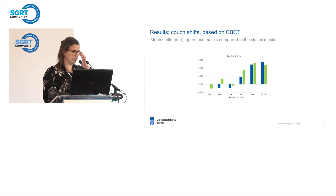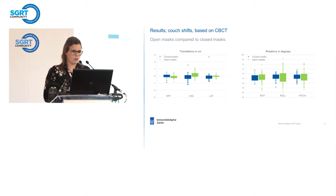And these are the shifts after the cone beam was applied. The blue ones are the closed masks, and the green ones are the open face masks. As you can see, there's a slight difference, but we did a test. There's no significant difference, so the setup is comparable. Here you can see the difference between translation and rotations. For the translations, it's maybe clear that it's easier to set it up.